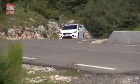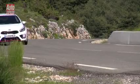Under the bonnet is Kia's familiar 1.6 litre GDI direct injection petrol engine, but this time it's been fitted with a twin-scroll turbocharger to give 201 brake horsepower and 265 Nm of torque. Now that means it's slightly down on power compared to the new Golf GTI and a long way off the 247 brake horsepower made by the Ford Focus ST. However, on the road, to be honest, you rarely feel a lack of grunt.